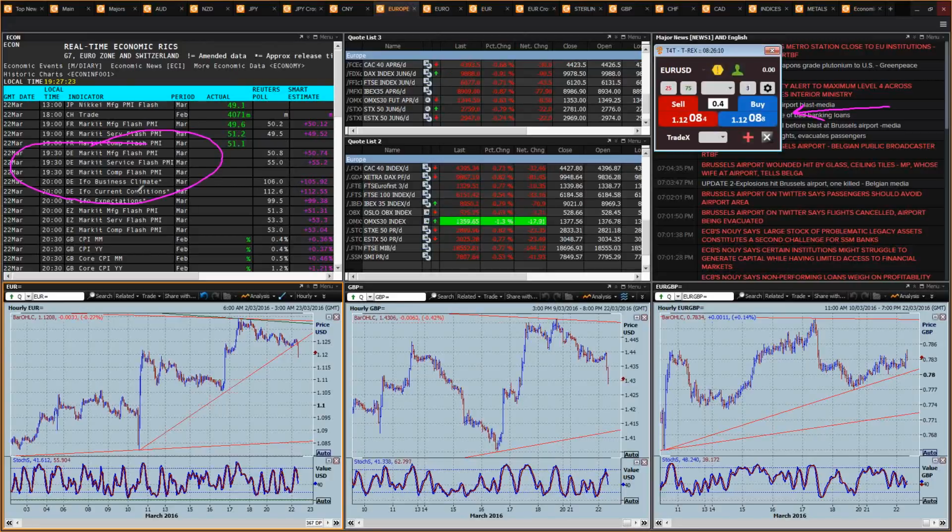Now, there's the flash manufacturing numbers, some services numbers coming out, so they're definitely well worth looking at. Actually, funnily enough, the more important German number is the IFO business climate numbers, and this is something you'll learn as you go through looking at the currencies and looking where that focus is, making sure that you do hit the right currency at the right time.